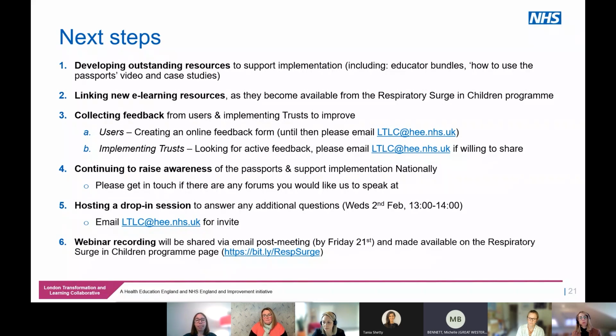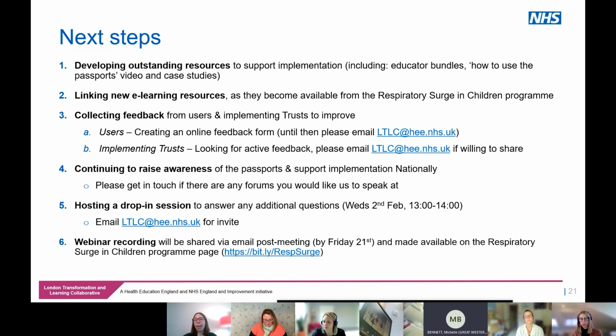We are going to be attending different events, both regionally and nationally, in order to support and raise awareness of the passports. If you have any forums that you're aware of that you would like someone from the team to attend or to speak at, then please do get in touch via the LTLC inbox address, as we've mentioned previously. We'll be delighted to do that.